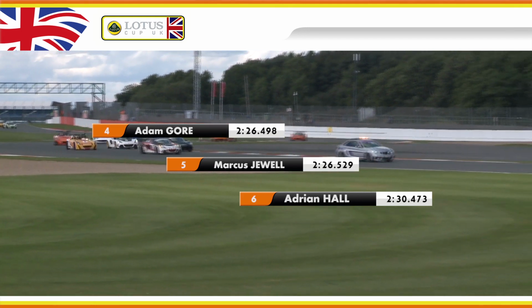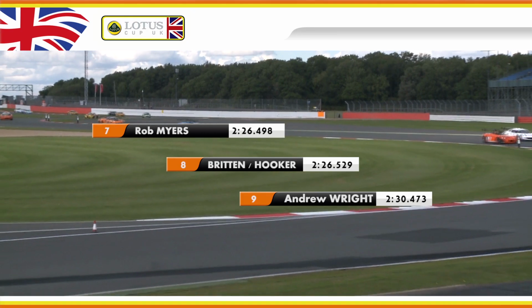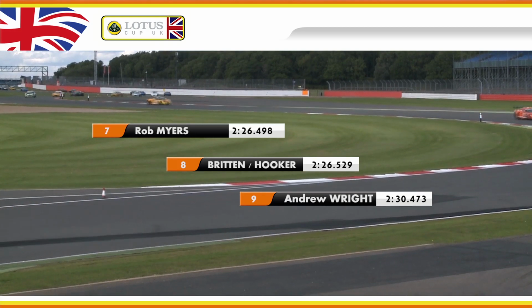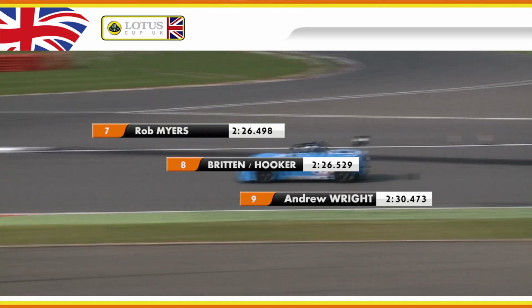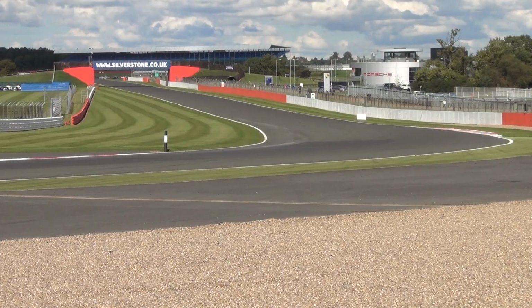Next up was Marcus Jewell, out-qualifying Adrian Hall, who took pole in the open class, ahead of Rob Myers, Britton and Hooker, and the pole-sitting Luigi Valentino Mazza. Andrew Wright lining up also there in 9th position in his modified Honda engine Lotus Exige S1. Good performance then from Andrew Bentley and James Little to line up in 2nd place in production class, ahead of Ryan Savage, David McNulty and David Ellerslie.